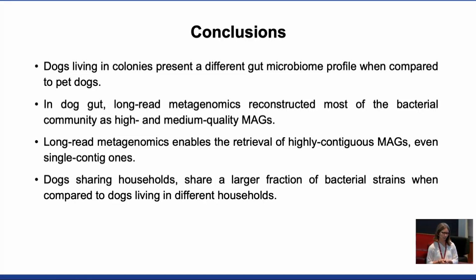And yeah, that's it. So some of the conclusions: dogs living in colonies present a different gut microbiome profile when compared to pet dogs. In the dog gut, long-read metagenomics reconstructed most of the bacterial community as high and medium quality MAGs. Long-read metagenomics enabled the retrieval of highly contiguous MAGs, even single-contig ones. And dogs sharing households seem to share a larger fraction of bacterial strains when compared to dogs living in different households.